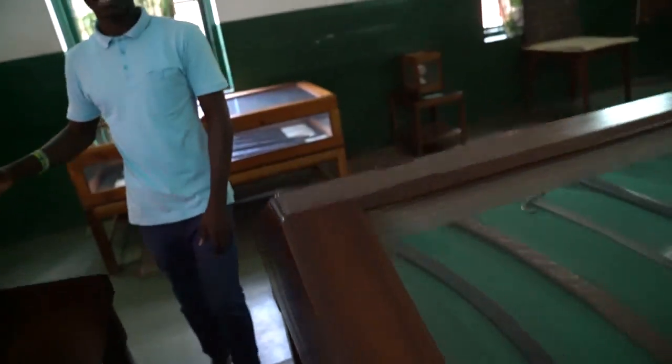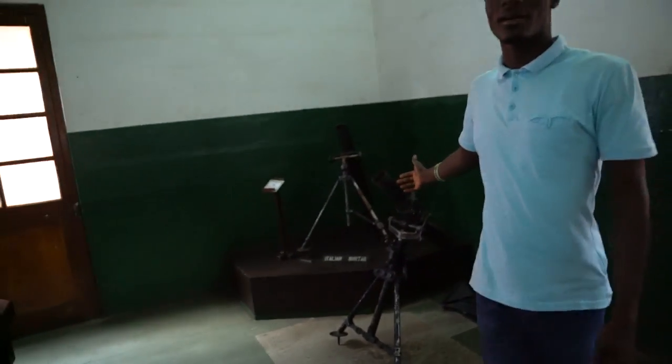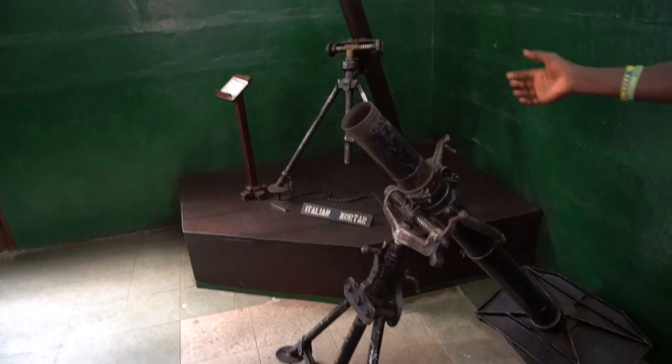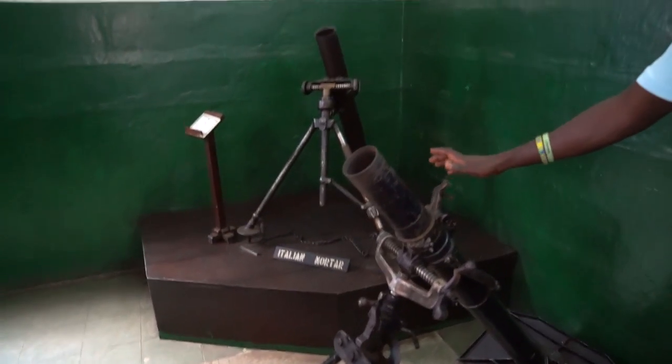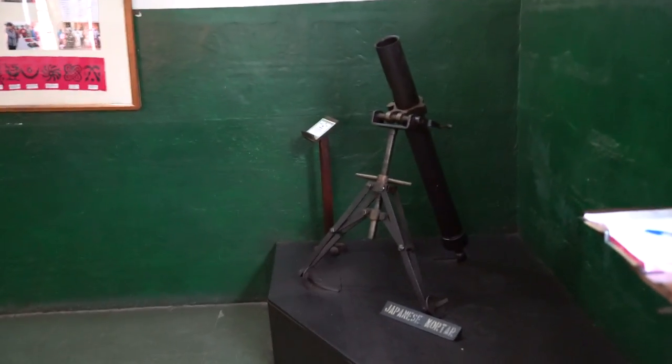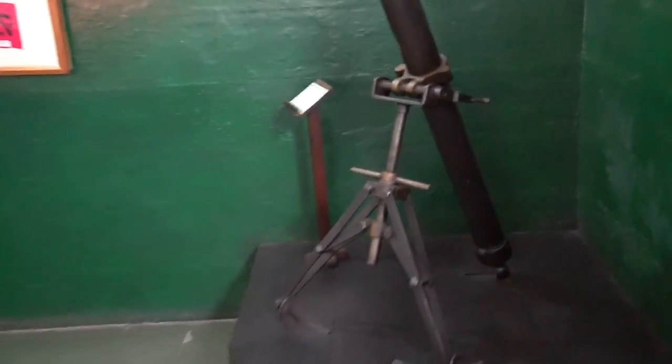Okay, we can see this big mortar here. It's the Italian mortar. Because we fought with the Italians, that is why we were able to capture this from the Italians. We also have the Japanese mortar. Because we fought against the Japanese, we were able to capture this mortar from them.